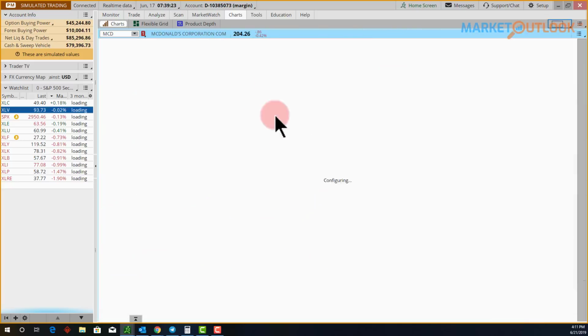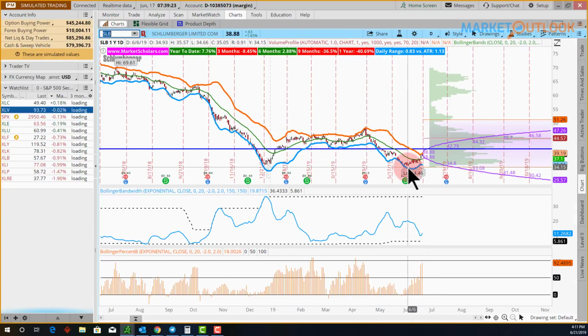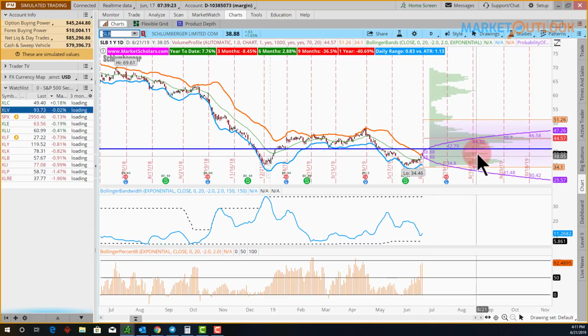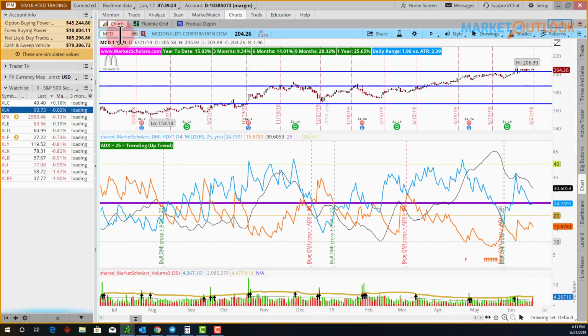You look at its Bollinger Bands, and we kind of held support at the lower end of the value area. We're now moving our way through this kind of vacuum towards 44.5. That's where your next layer of significant resistance will be. We're at 38.88 here. 44.5 is our target to the upside.